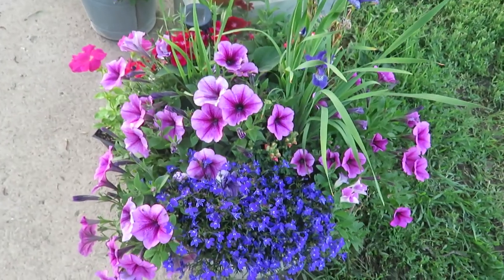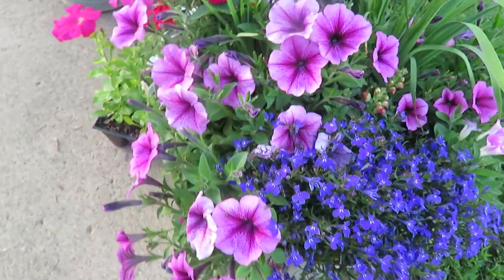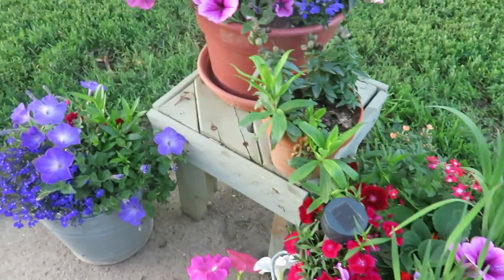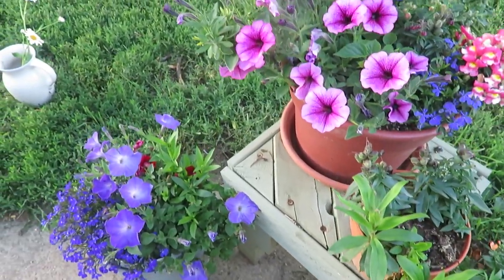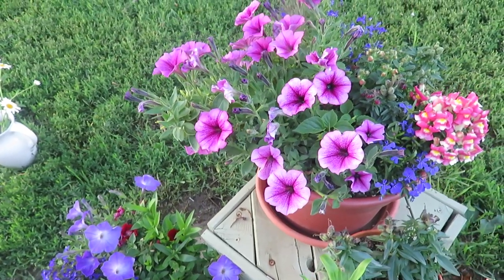Yum. So I'm going to leave you with enjoying some of my flowers. My pots are coming in so beautifully and full. I am loving having these. And I'm gonna make another bouquet of flowers to add to our table.